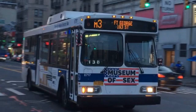This stop is Madison Avenue and East 49th Street. Next stop, Madison Avenue and East 52nd Street. This stop is Madison Avenue and East 52nd Street. Next stop, Madison Avenue and East 55th Street. This stop is Madison Avenue and East 55th Street. Next stop, Madison Avenue and East 57th Street.